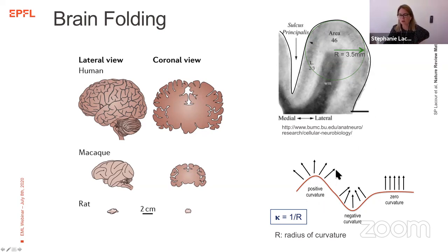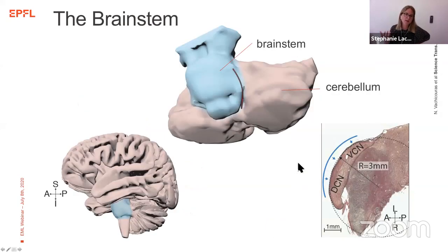And of course, if you think of devices that you want to position at the surface of the brain, your device may have to withstand both positive and negative curvatures, which in terms of mechanical design will also pose all sorts of interesting challenges. So this is for the folding. This was for the brain. You can also look at the dimensions, and this is now another portion of the brain.